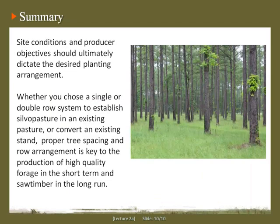Site conditions and producer objectives, in summary, should ultimately dictate the desired planting arrangement. Whether you choose a single or double row system to establish silvopasture in existing pasture or convert an existing forestry stand, proper tree spacing and row arrangement is key to the production of high quality forage in the short term and saw timber in the long run.